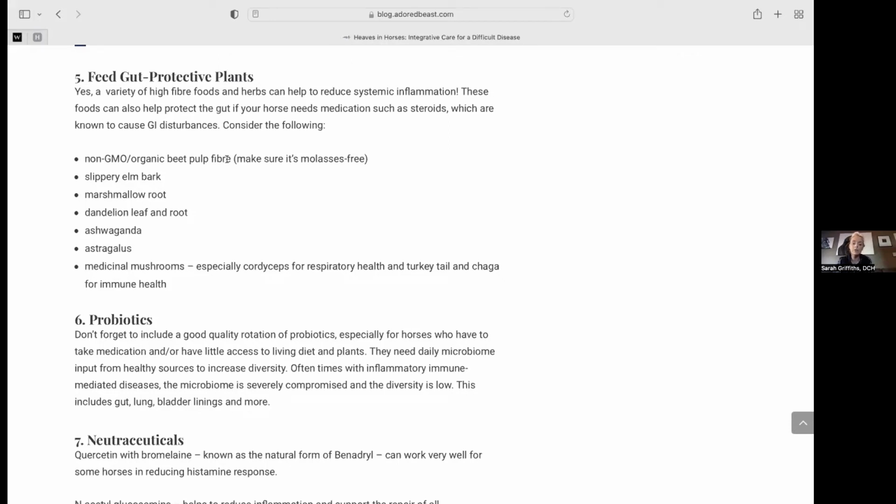Dandelion leaf and root are also really great in terms of nutrition, and also as an anti-inflammatory agent for every body system. Ashwagandha and astragalus are two other herbs that are known as adaptogens, as well as medicinal mushrooms, which means that they help to modulate the immune system. So if it's overstimulated and overactive and there's lots of inflammation, it can help to bring it down.